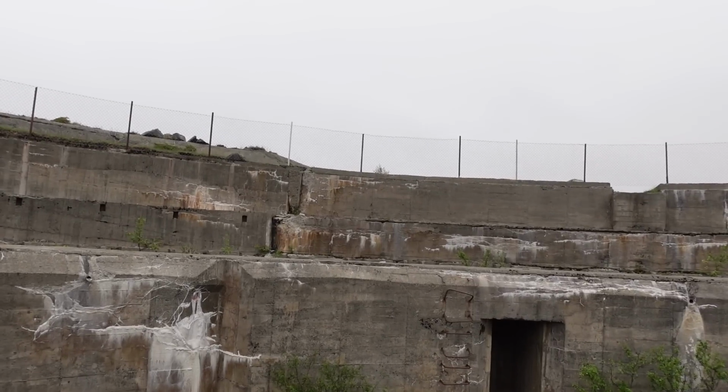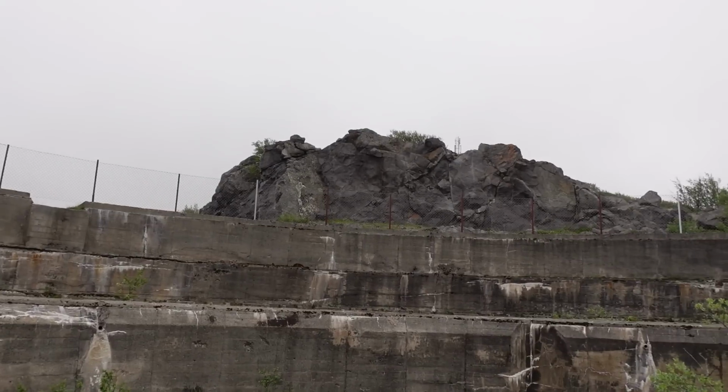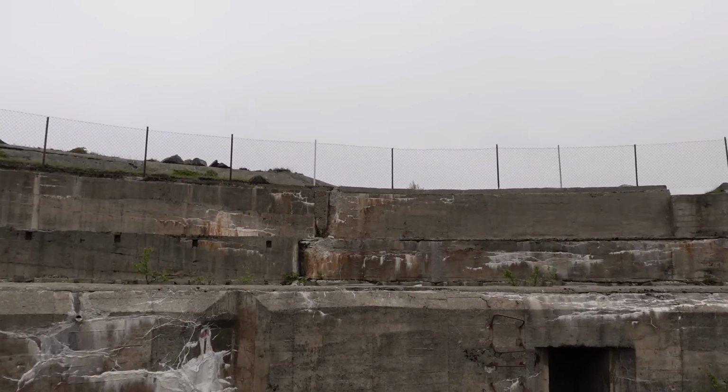That is an actual picture from this position. So they really made so much effort to put it here. And as I said, more than 500 workers' lives were spent doing just that.